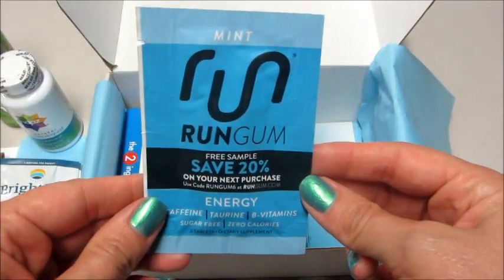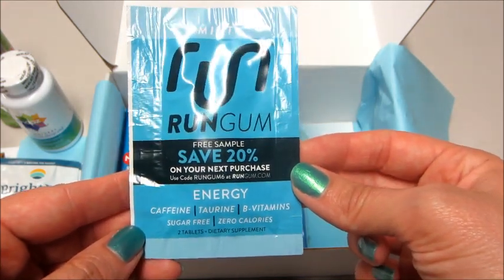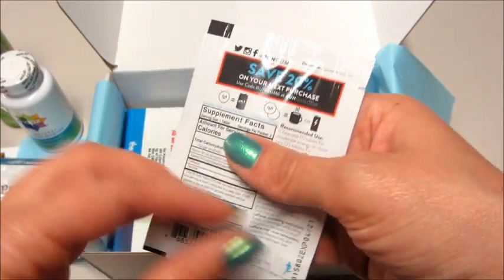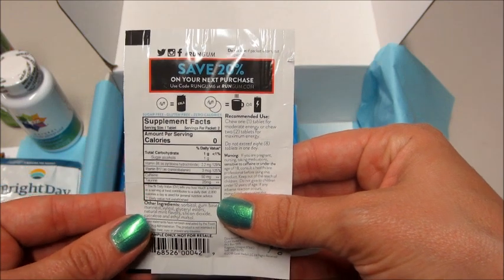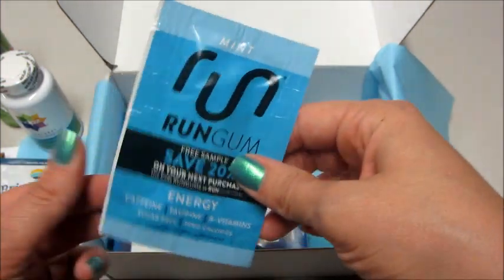Next up, RunGum. Free samples. There's caffeine, sugar-free, and B vitamins in here. This equals a can of soda or some coffee. Cool.